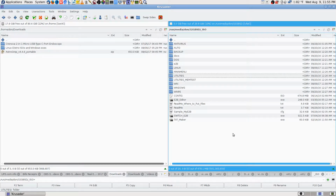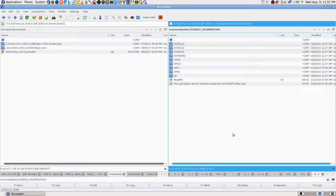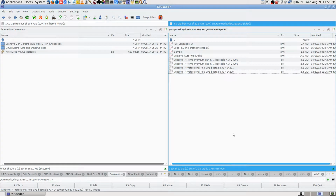I did install Windows 7. Actually, that 64-bit, I believe I installed it from this Easy2Boot, from one of these ISOs right here. It was, yeah, the Windows 64-bit, not Professional, Home Premium. That's what I had on there. Oh, I still have Professional. Yeah, that's what would go on my laptop if I decided to put that back on there.